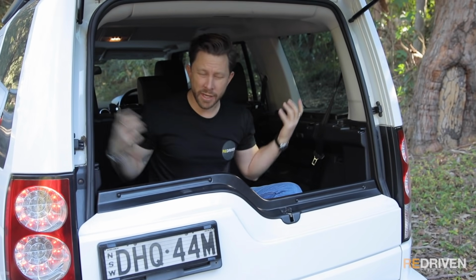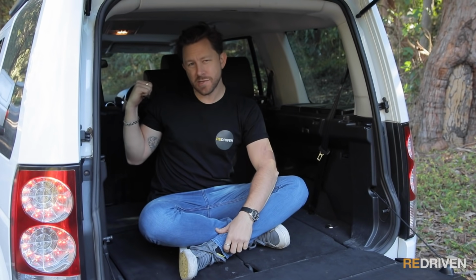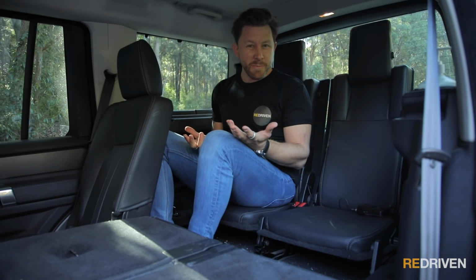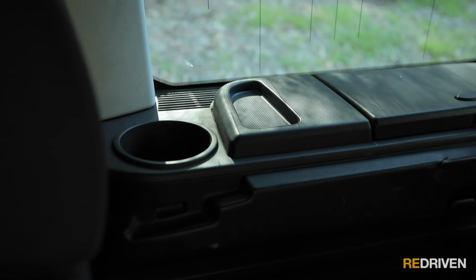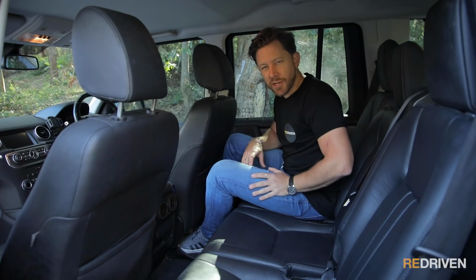Is it practical? Well, in the back, yes, there is heaps of space back here. Plus, it's got this very cool flip-down tailgate. And with the seats folded flat, it's almost got like van levels of space in here. Practicality in the third row actually isn't too bad for a third row. You've got your own cup holder and a little storage box here. Pretty good. And practicality in the second row is pretty good.